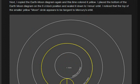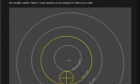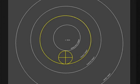Next, I copied the Earth-Moon diagram again, and this time colored it yellow. I placed the bottom of the Earth-Moon diagram on the 6 o'clock position and scaled it down to Venus's orbit. I noticed that the top of the smaller yellow moon circle appears to be tangent to Mercury's orbit. So you see that the smaller yellow moon circle here appears to be tangent to Mercury's orbit.